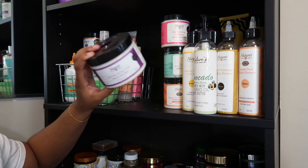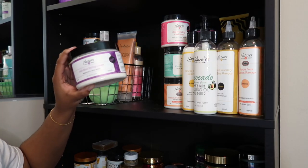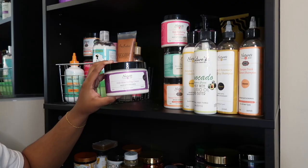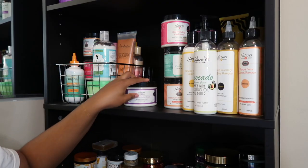I have never tried this, but I know that the girls absolutely love this. I refuse to open this until I have finished at least a couple of the creams that I have open, because this is 12 ounces and very thick, so I know I love it, but I need to finish up some other stuff first before I crack this open.